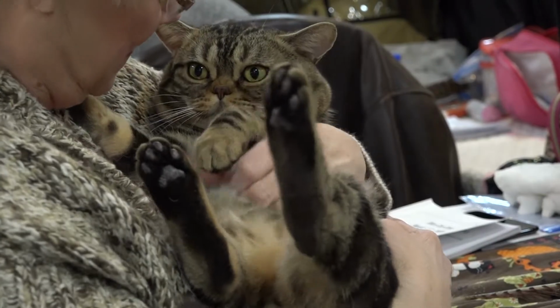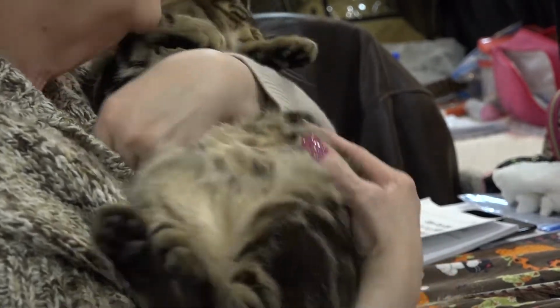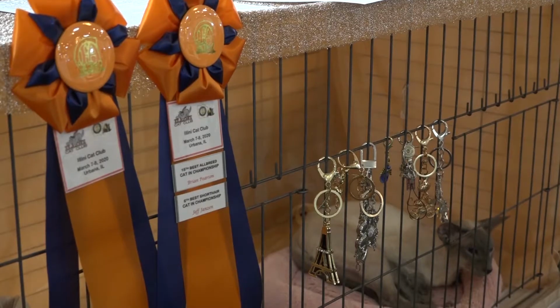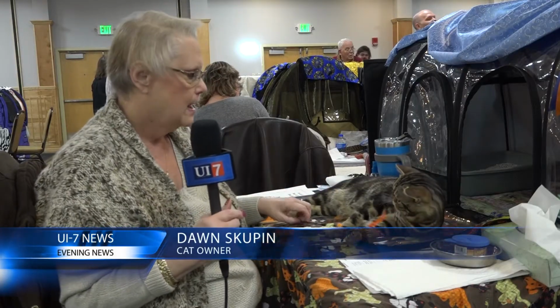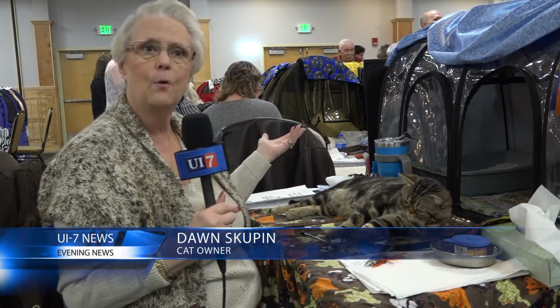This American Shorthair is the second best cat in the country. Don Scoopin says they travel coast to coast to win points. It's a rigorous life, but as you can see, they don't mind it.